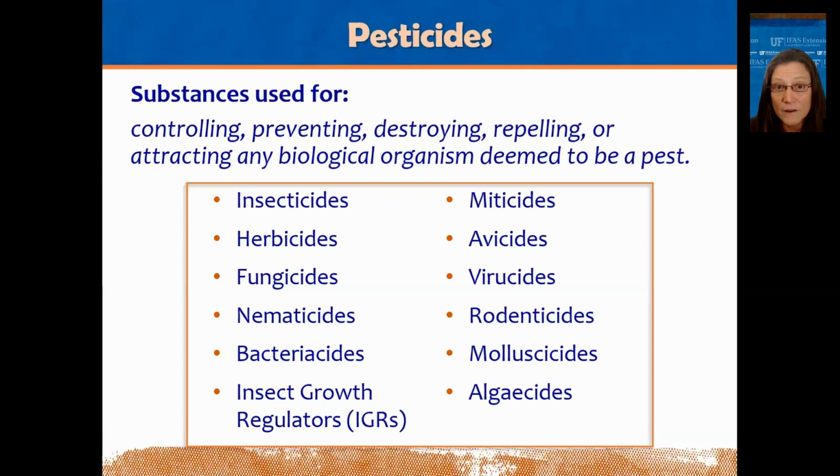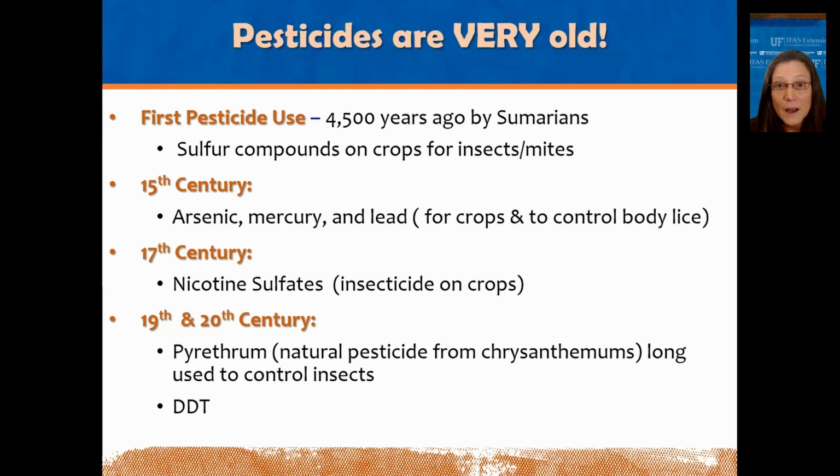For instance, insecticides are used to control or kill insects. Herbicides are used to control grasses, weeds, and plants. Rodenticides are used to control rodents. So you get the picture. Now, pesticides have been around for a very long time. They were used approximately 4,500 years ago when the Sumerians used sulfur compounds to control insects and mites on crops.